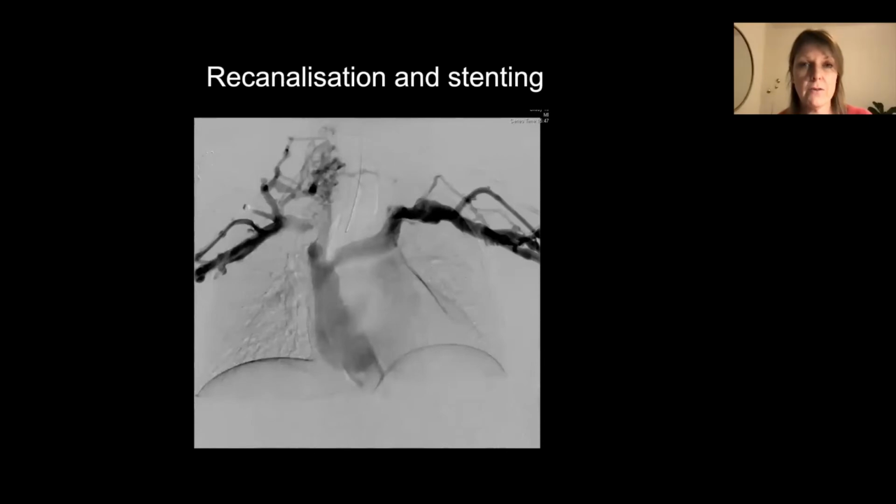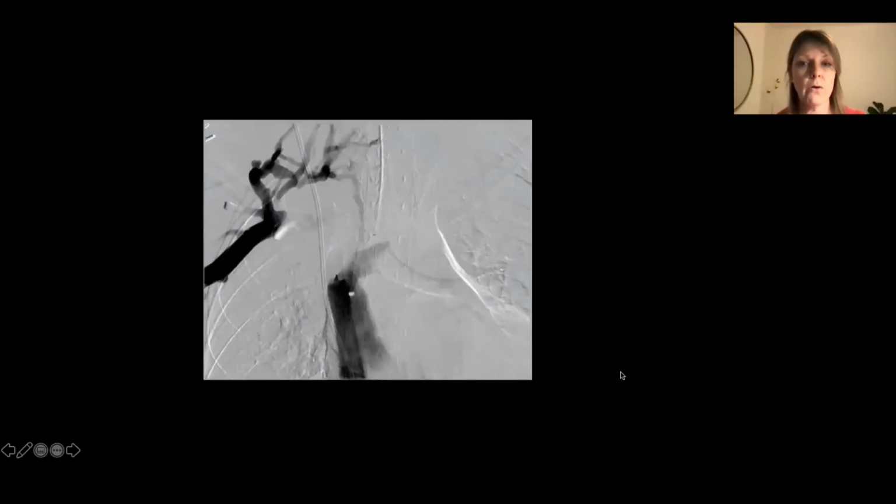Finally, we could decide just to recanalize these vessels at the top end that are occluded. Again, we've injected contrast from both upper limbs here. You can see the left brachiocephalic vein here is patent, but the right brachiocephalic is occluded, and the blood from the right is returning via lots of collaterals. So we've gone on to image that a little bit more closely.